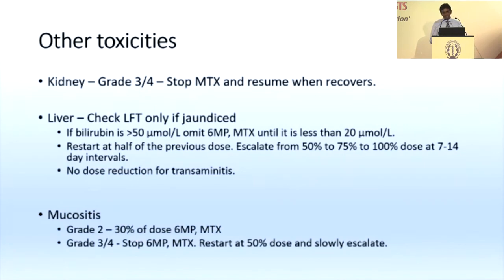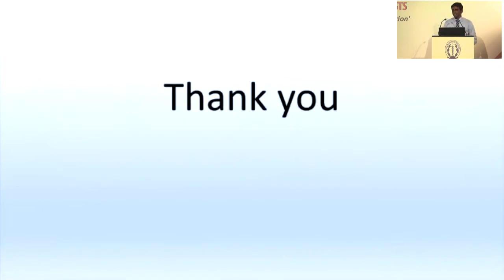Mucositis is also not very common, but we do see it. I would urge you, if you think the mucositis is significant, you need to stop especially methotrexate, and maybe 6-MP as well, and then wait for some time for things to normalize before you restart. So that's it. I hope I managed to give you an overview of ALL maintenance chemotherapy, and that it is helpful for you all. Thank you.